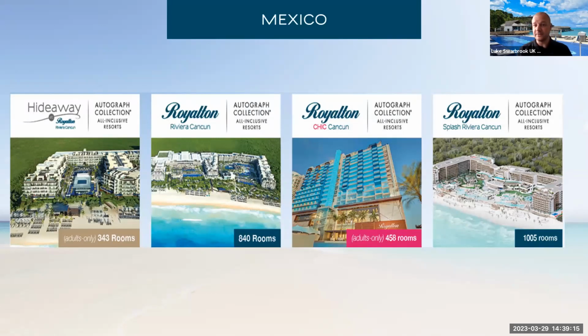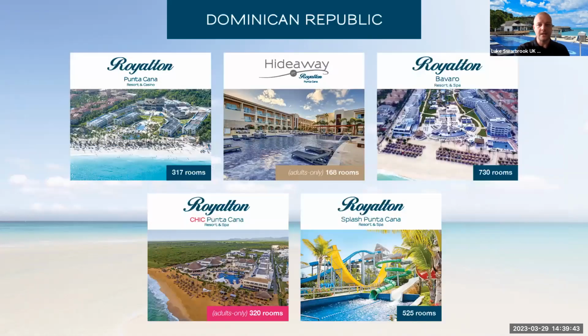Mexico, as I've already mentioned, our new Royalton Splash Riviera Cancun. We've got the Royalton Chic, which you've seen a video of with the level 18. We've got the Royalton Riviera Cancun, which is next door to our Royalton Splash. And at the Riviera Cancun Hotel, we've got the Hideaway as well. So lots of different options there for your customers with the adult only, with the family orientated, the party vibe, and also the Splash Hotel there. So lots of different options in Mexico.